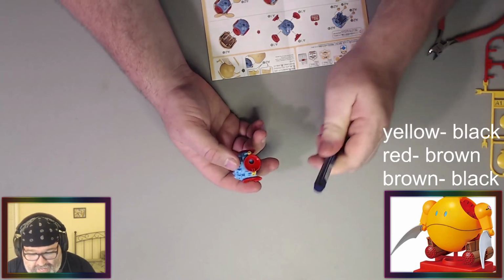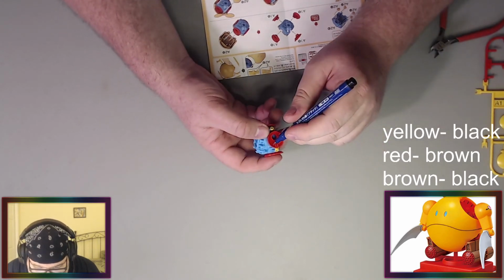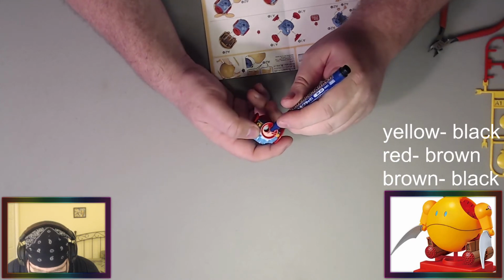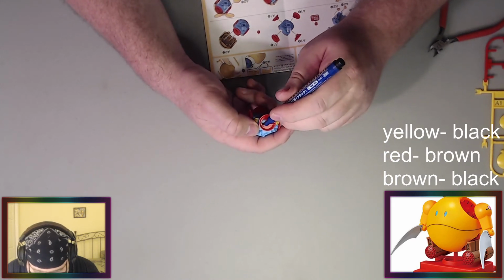Using figures you already had is a really fun idea to play a tabletop game. That is a cool idea.